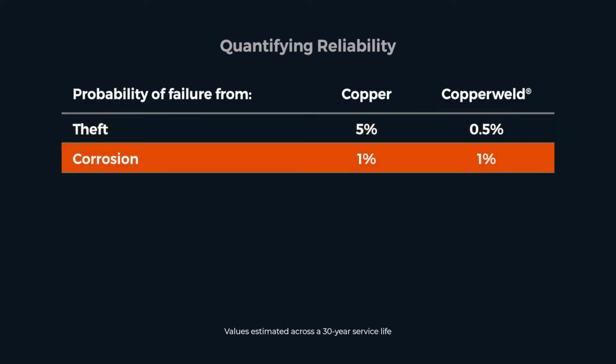The corrosion benefit of Copperweld is the same as copper. Likelihood of failure, just 1%. And we have many examples of Copperweld lasting 50 years in the harshest conditions to prove it.